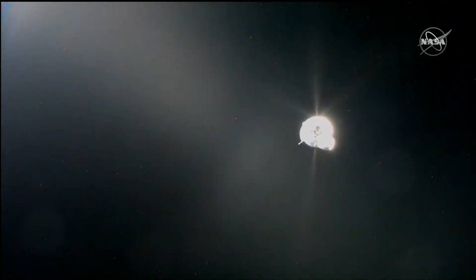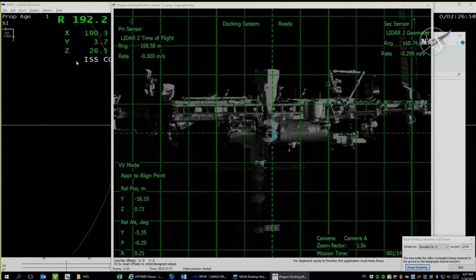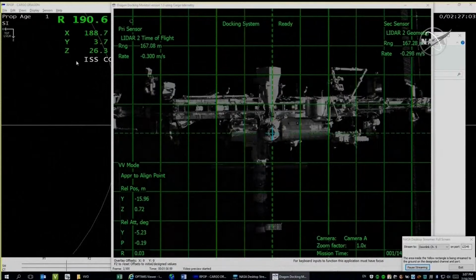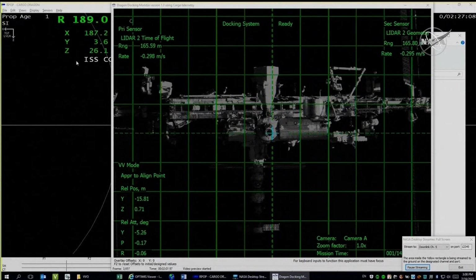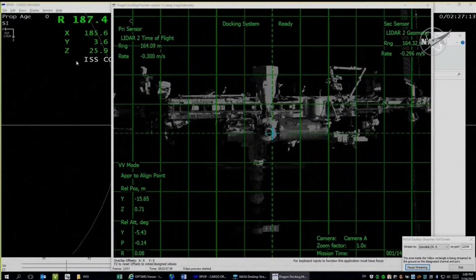Inside the keep out sphere, making a slow and methodical approach to the waypoint 2 holding point, about 0.3 meters per second. We're anticipating waypoint 2 arrival in a little less than 8.5 minutes. And again, the new estimate for a contact time where CRS-25 will make physical contact with the forward end of the International Space Station. The new target that we have is 10:18 a.m. Central Time.